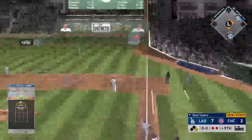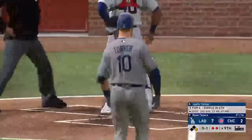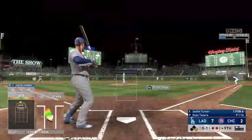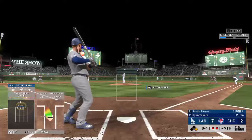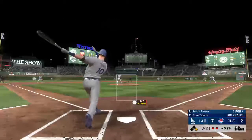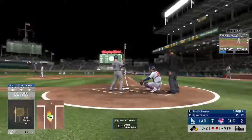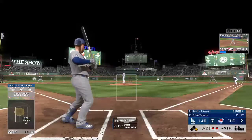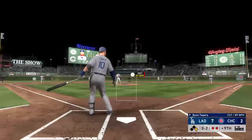So now to the plate, Justin Turner. Trying to keep things going now with a runner at first following the RBI single. Here comes the 0-1. Good pitch there down below the zone. Got him to go after it. A runner on first with two away. And it's fouled away.